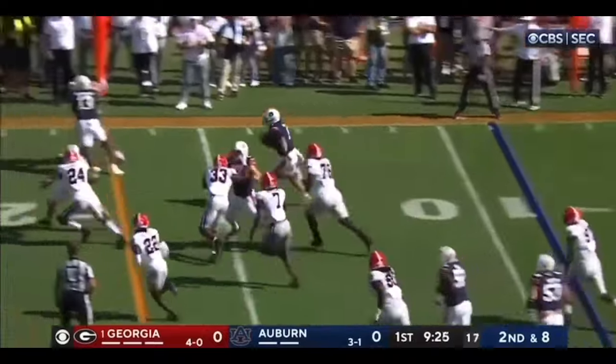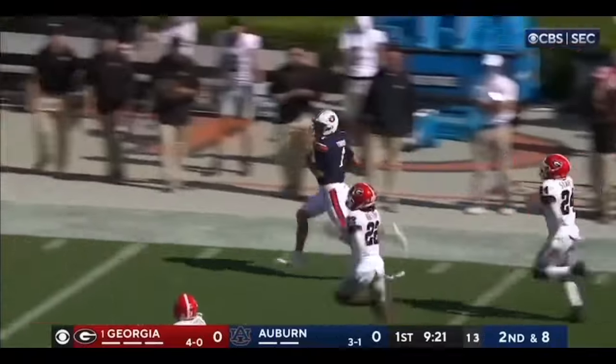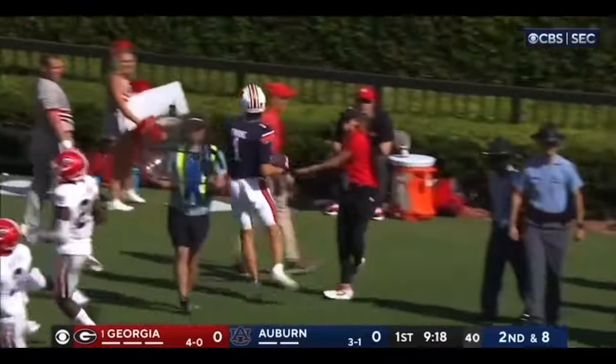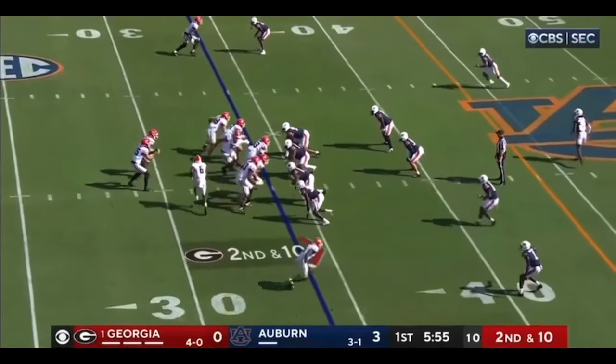And it's going to be the keeper. And Peyton Thorne down the sideline. One guy to beat. Out of bounds, but a huge run. That one forces second down and 10.